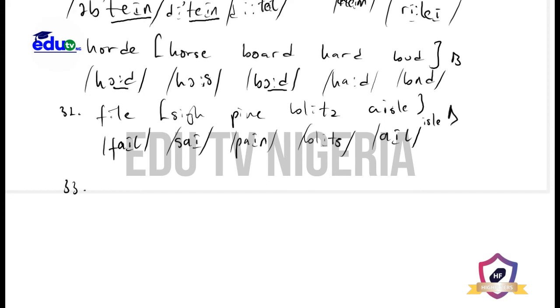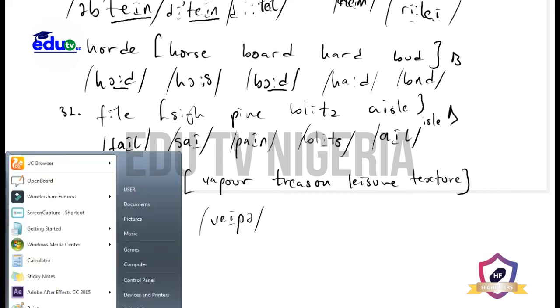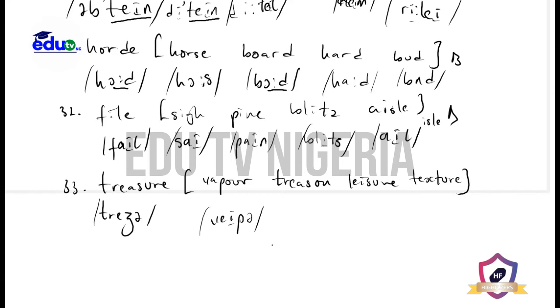Question 33. We have T-R-E-A-S-U-R-E, and then we have options: A, V-A-P-O-U-R, B, T-R-E-A-S-O-N, C, L-E-I-S-U-R-E, and then D, T-E-X-T-U-R-E. So the word given is pronounced treasure. So what we're looking for is most likely something that has the "zh" sound and "er", as we have here. Now, option A is pronounced vapor. So it has the short sound, but it doesn't have the "zh" sound, so it cannot be the answer.